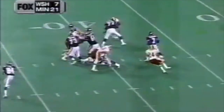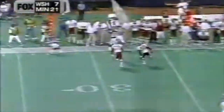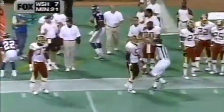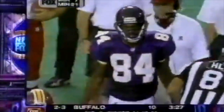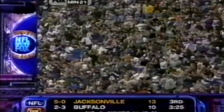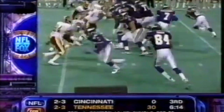On the 35-yard line, here comes the blitz. Stanley Richard, and Cunningham fires it away, and Randy Moss makes the catch. So Cunningham wouldn't go down, and Moss made the catch. It's only a 4-yard gain, but that's how things have gone for the Vikings this year. I just flashed back to Monday Night Football versus the New York Giants.